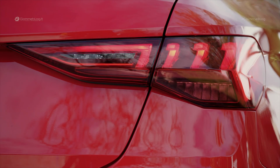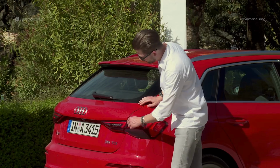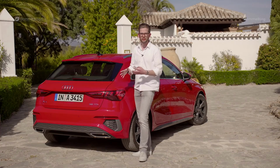The new rear light of the Audi A3 also has a really nice design, especially with the interior of the line, because the vertically oriented lights have a really good interaction, good synergy with the shut line of the trunk. And the night design looks illuminated.